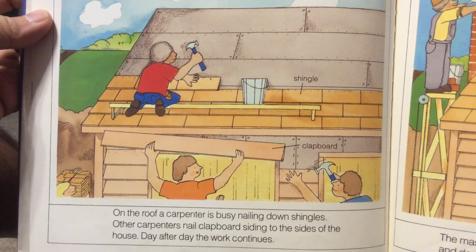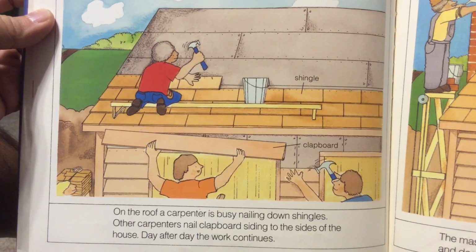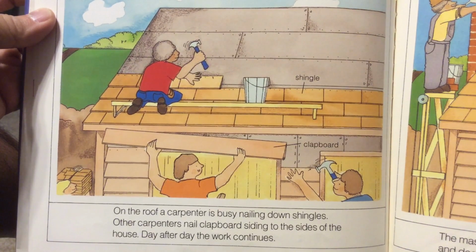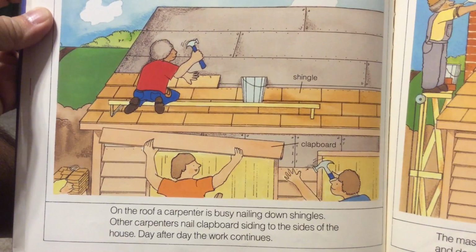On the roof, a carpenter is busy nailing down shingles. Other carpenters nail clapboard to the siding of the sides of the house. Day after day, the work continues. Shingle, clapboard.